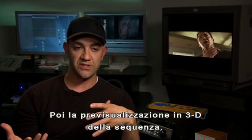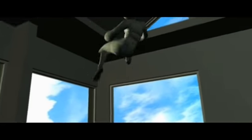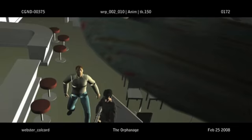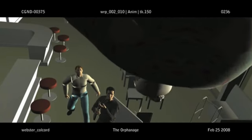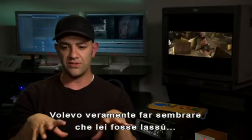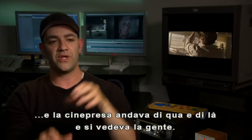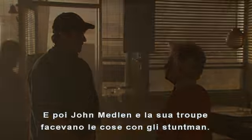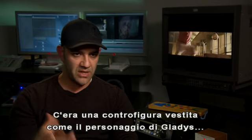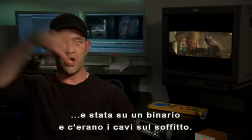Then we did 3D pre-visualization of the sequence. I really wanted to feel like she was really up there and that we were down on the ground looking, and the camera was going all over the place and people were in the frame. And then John Medlin and his crew would take over with the stunt people, and there was a stunt woman dressed up as the Gladys character, and she was on rails and wires on the ceiling.